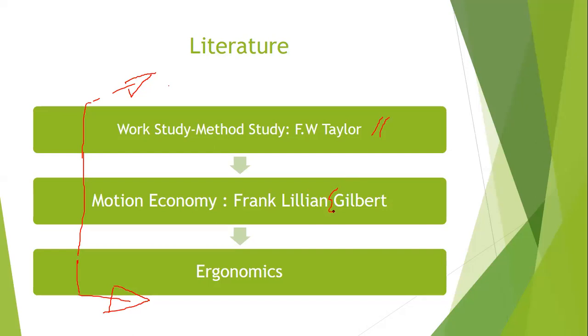Frank and Lillian Gilbreth, they are a couple. They did work on motion economy. They noticed that in the workplace the workers exerted a huge amount of unnecessary motion or movement, and they did a lot of research work for this purpose and provided many suggestions or recommendations about motion economy. Following their recommendations, the ergonomic workstation can be designed.